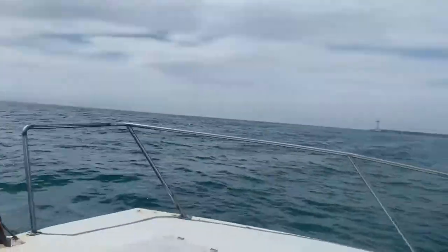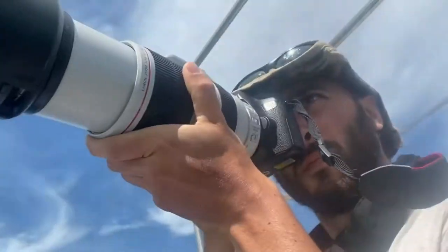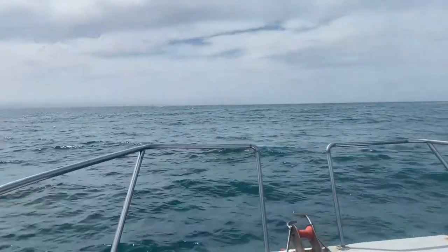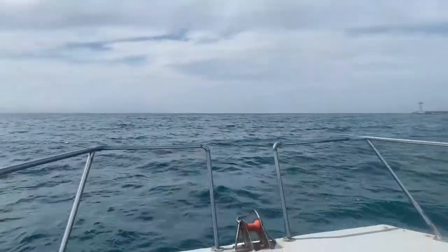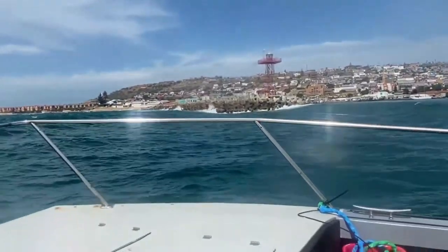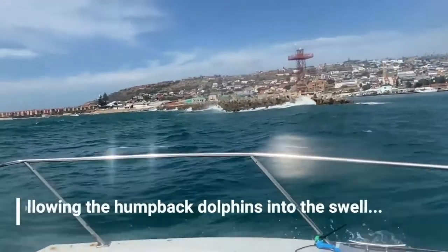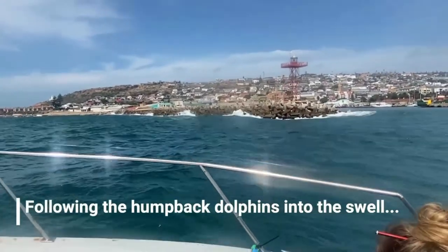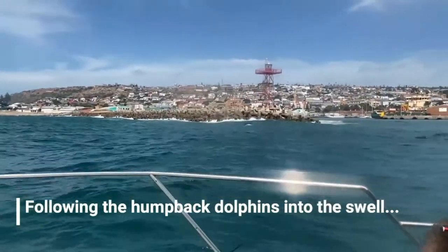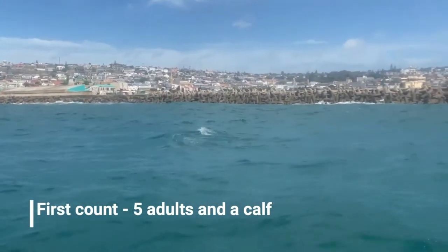Our patience paid off. We found our humpback dolphins, and there's more than two, so that's good. Woohoo! All right, unfortunately they are going into that chop. We'll see. Oh wow! That's some nice weather. Coming up, oh my goodness me.